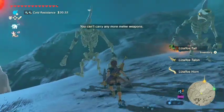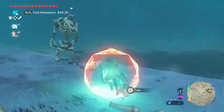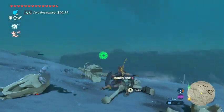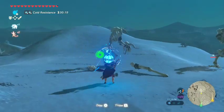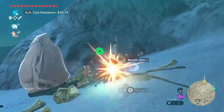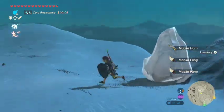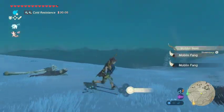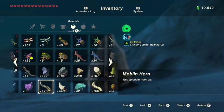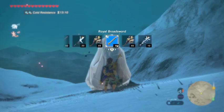Uh-oh, here comes a blood moon. I wonder if the Lizalfos and the ice will regenerate. I'll read your message in just a second. I got distracted. Poor Cold Link. Oh no, this is my last potion. Well, it's good there's this house here, so hopefully there will be a cooking pot and I can make some more.